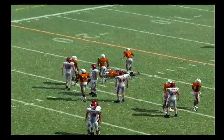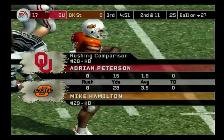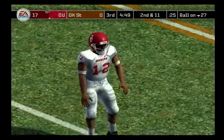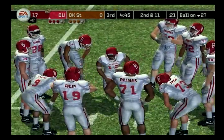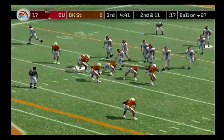They'll bring him down behind the line. Great play, taking him down behind the line of scrimmage. Man, he shot out of his stance like a cannon and exploded into the backfield. Second down from their own 27-yard line.